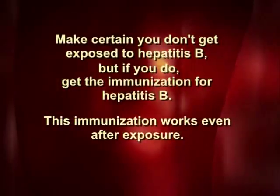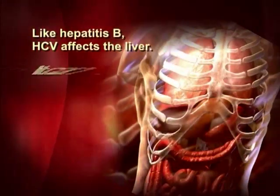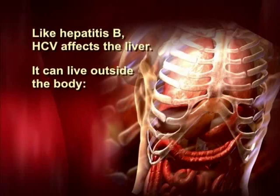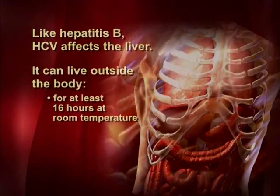This immunization works even after exposure. Now let's look at another type of hepatitis, this one called hepatitis C, or HCV, for hepatitis C virus. Like HBV, HCV affects the liver. And like HBV, it can live outside the body for at least 16 hours at room temperature.